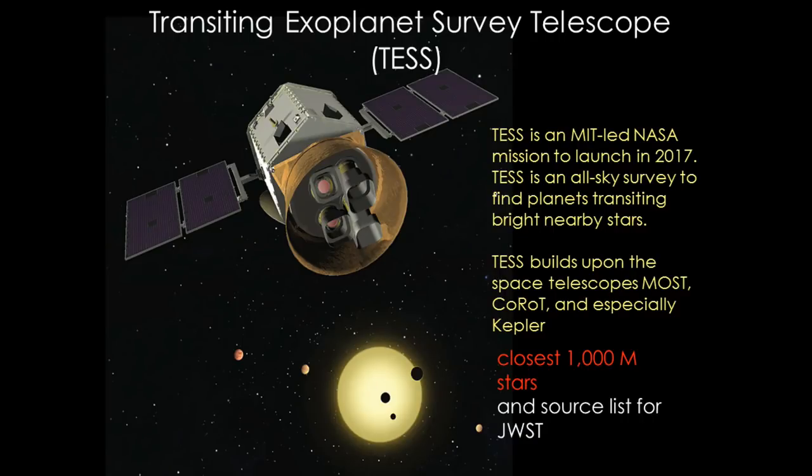Okay, so I wanted to tell you about one of the many projects I'm involved with, and this is called the Transiting Exoplanet Survey Satellite, or TESS. TESS is an MIT-led NASA mission. It's going to launch in 2018, actually, next March. It's an all-sky survey to find transiting planets around bright stars.